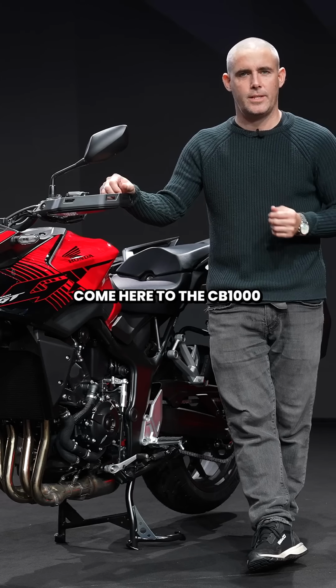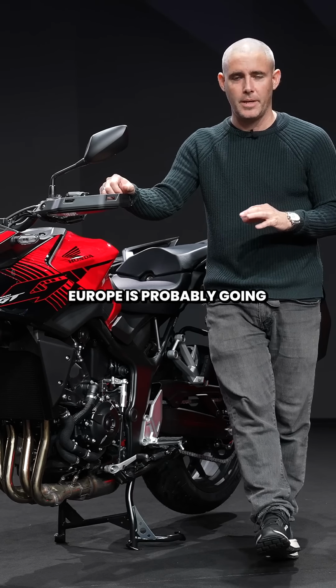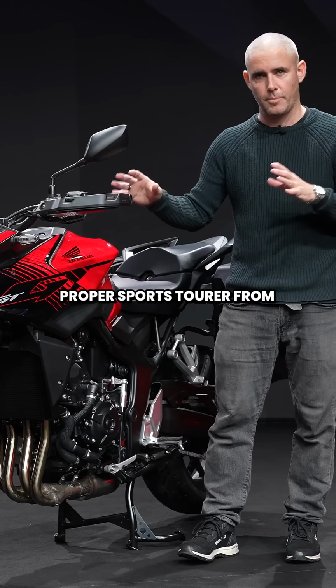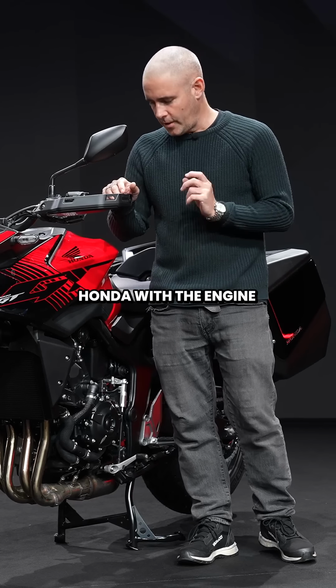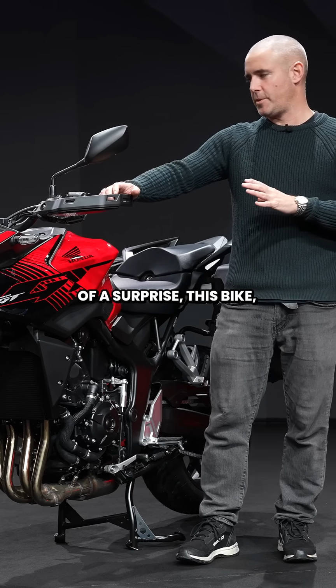Come here to the CB1000GT, which for a lot of riders in the UK and Europe is probably going to be one of the most exciting models. And why is that? Because we've got a proper sports tourer from Honda with the engine from the CB1000 Hornet. So this was a little bit of a surprise, this bike.